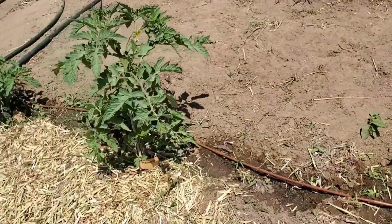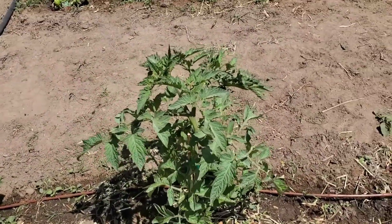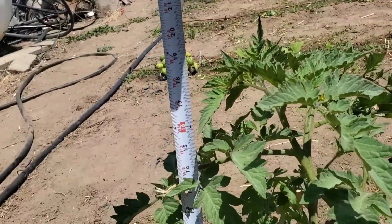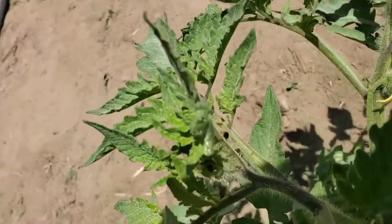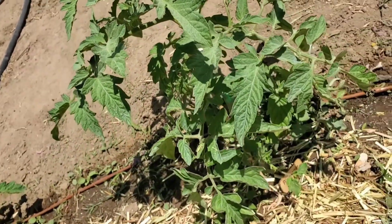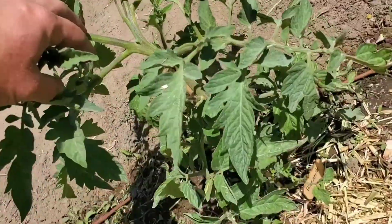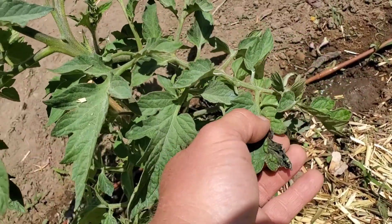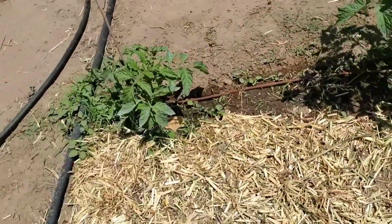Then we've got the pineapple. This thing's doing really good. It's a whopping 21 inches, with a ladybug on it. Oh, he's gone. Yeah, it's got flowers. Looks pretty nice. I got a little bit of this going on. It came with that, I don't know. It's not really spreading. Let's see what happens.